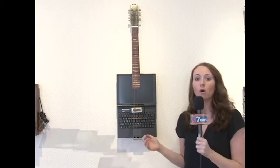This first annual event is the only one of its kind, and you won't believe the instruments that are on display today. Carle Hospital and the Salvation Army teamed up to hold their 31st annual toy drive to collect gifts for children. The Hybrid Visions exhibit features everyday items uniquely transformed into instruments. As you can see here, an old laptop.